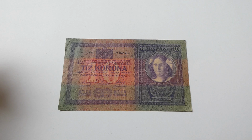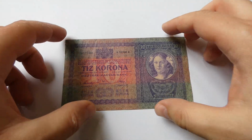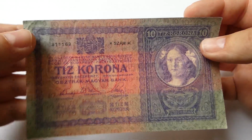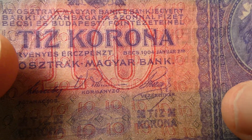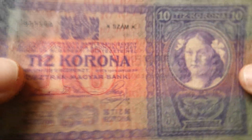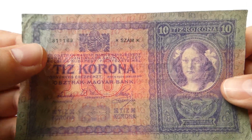Hi guys, here I have two new Austro-Hungarian notes for my collection. So we start with this older one. It's a 10 corona or 10 kronen banknote. This is the 1904 type, the second type of 10 corona or 10 kronen.